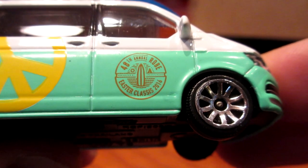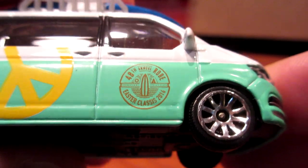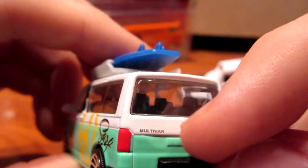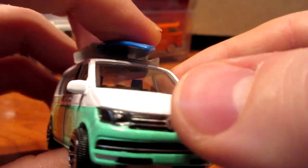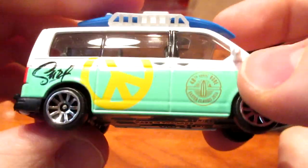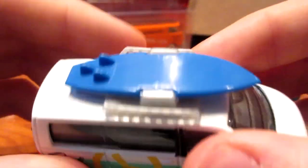East Classic 2016, 48 robe. I think this is what's written. So it's cool. You have the Volkswagen logo in the back with the multivan emblem. Of course, taillight details. Another Volkswagen logo here. And some transparent plastic headlights that are part of the window, which is also very nice to look at. And of course, a black painted pillar here.